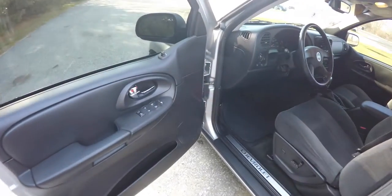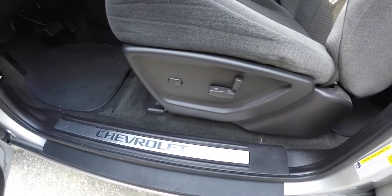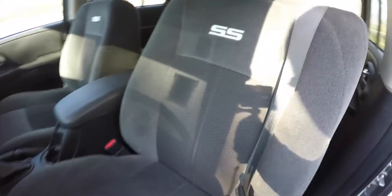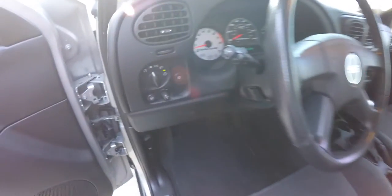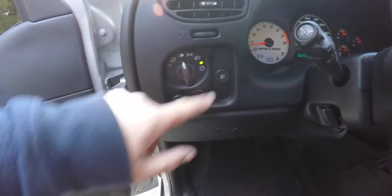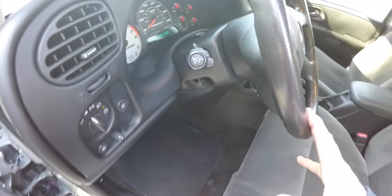All right, let's take a look at the interior. All right, so inside we have power heated mirrors, power windows and power door locks, 8-way power driver's seat with adjustable lumbar support. As you can see, the seats have the SS logo in them. Controls for headlamps, dome override, panel dim and fog lamps. Leather wrap with perforated leather trim, tilt steering wheel.